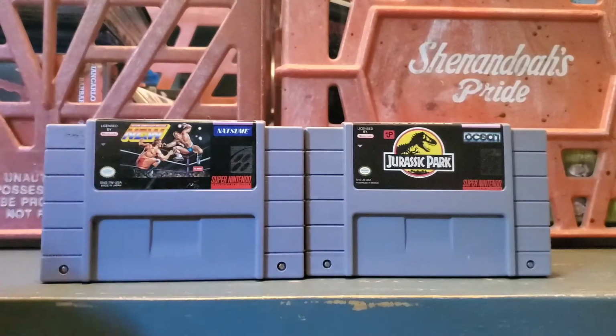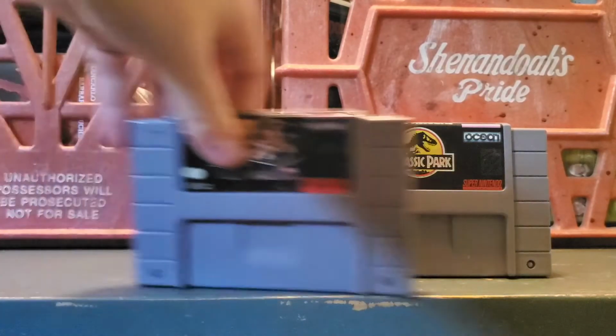Natsume Championship Wrestling, which is pretty good if you know how to use the Japanese wrestling game system. It's a pretty fun game. It plays a lot like the Fire Pro games.